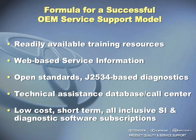And then finally, you need a low-cost, short-term, and all-inclusive service information and diagnostic support model so that you can do this and you don't have to make a critical business decision at the beginning of every year whether or not you're going to be service ready for a Toyota product or a GM product or a Honda product. You can make the decision when the car rolls in the door: I can service that car, I'll have everything I need to be service ready.